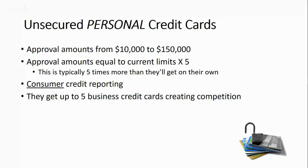I went to one, I'm not sure which one. I said, look, this other one approved me for significantly more money. Can I get my limit raised? Because I would have a tendency to use your card more if I did. Huge valuable lesson here. And they said, absolutely. They raised our limit 50% just because I asked.